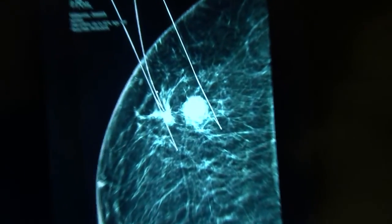Jessica is relieved she underwent a 3D mammogram at Westside Surgical Hospital. Studies show 3D images can often catch cancer years before a traditional mammogram.